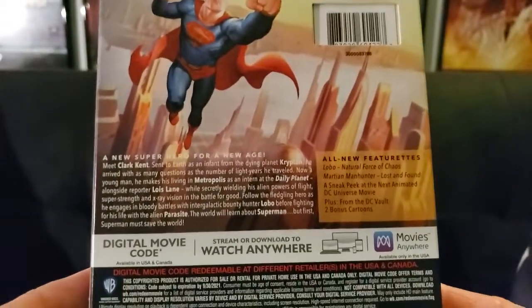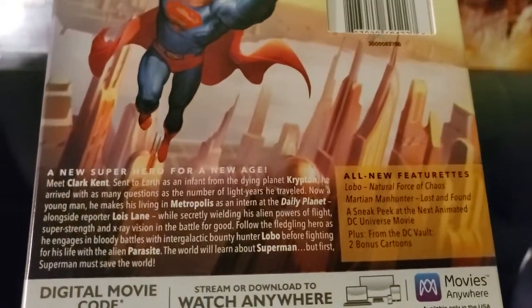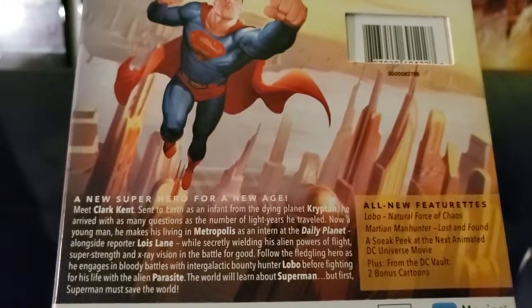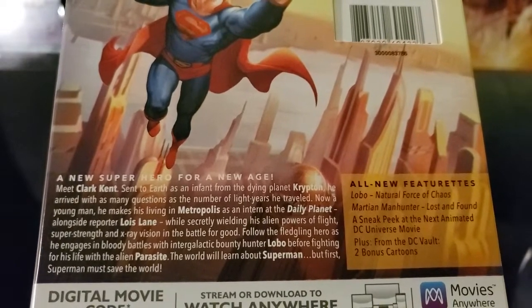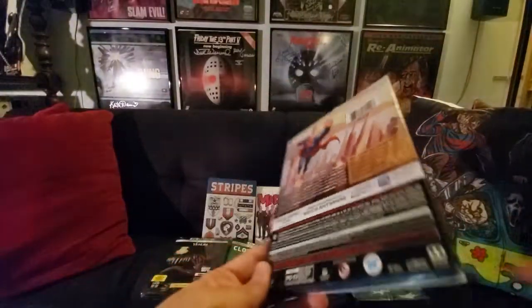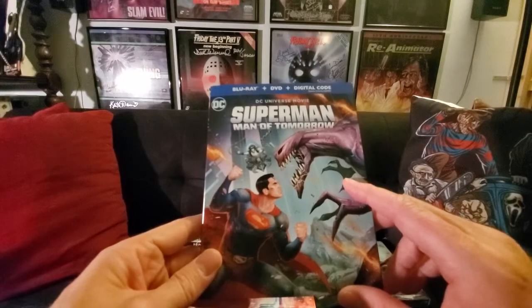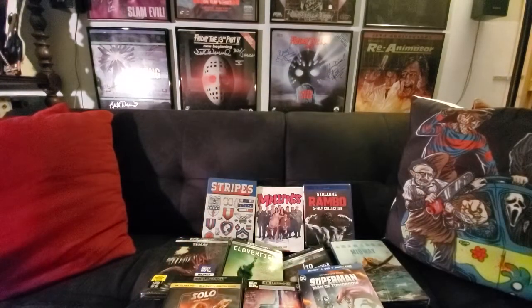So I do want to find, I don't know if it was a Best Buy exclusive or not, but they had the first X amount of years of all the movies in one collection. So if I can find that for a decent price, I might pick that up and then just pick up all the other ones after that. But for $5.99, can't go wrong. There was also the Justice League Dark: Apocalypse War. It was also $5.99, but I didn't pick that up.